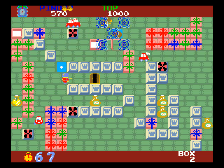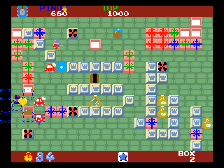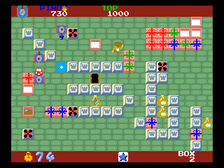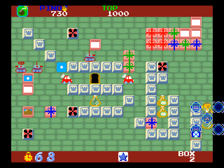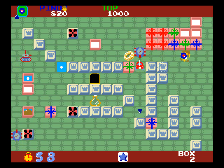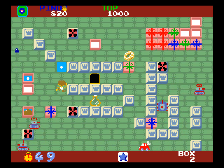Because you get 2 hits. You take 1 hit, your suit comes off. You take another hit, you're dead. The game is so simple, so enjoyable. I like it.